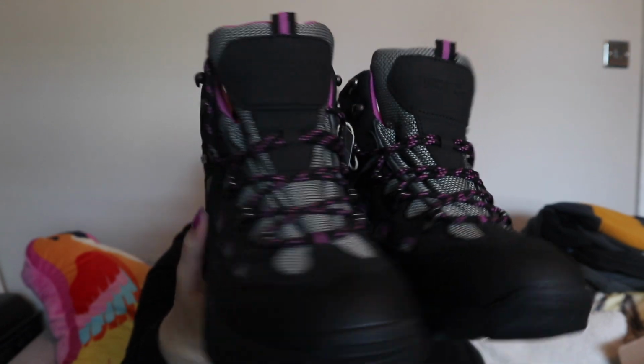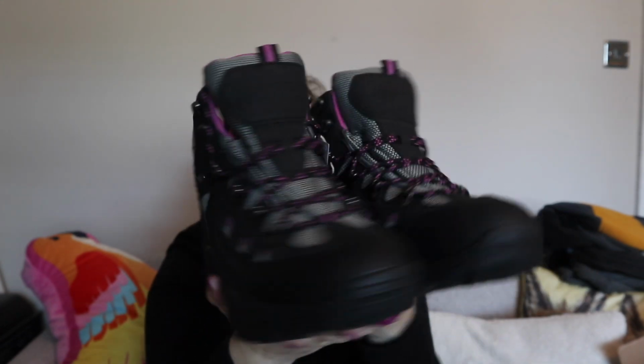But Dan's like, don't worry about what they look like, because my thing was, how do they look? Do not worry about how they look. How do they feel? They definitely feel a lot bigger. Obviously, they're a size up. And I'm worried about my ankle. But if I do them tight enough, you said they'll be okay. No, but remember, you're going to have walking socks. Yes, so you put thicker socks on.